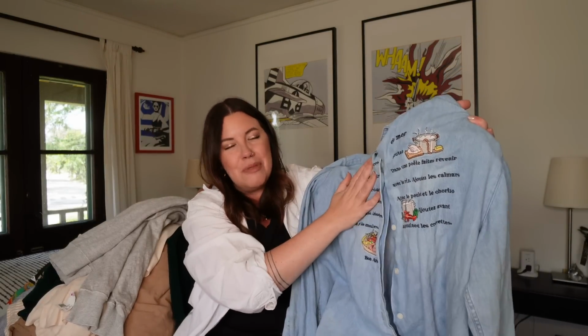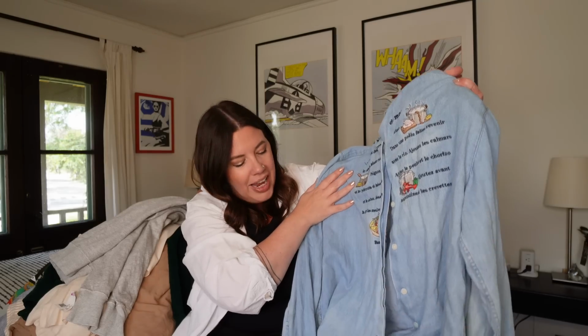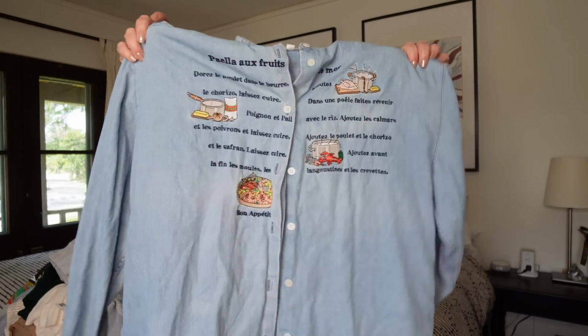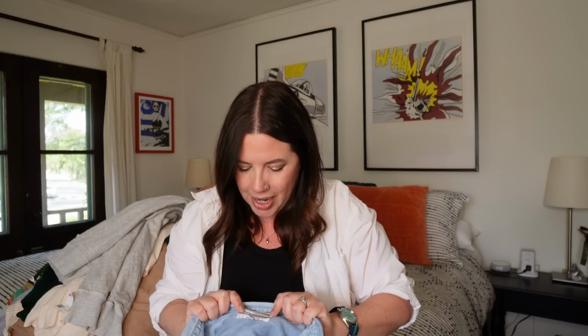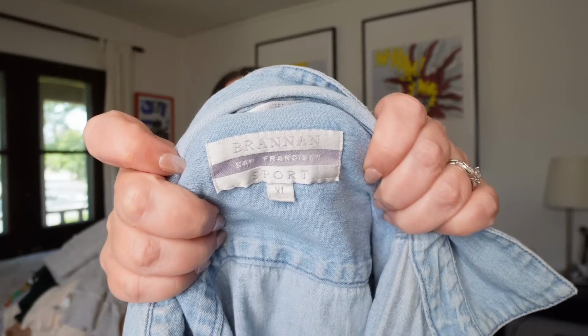I think this will be a Depop sale. I just love this. Definitely vintage from the 90s. That's the tag. It says Brannon, San Francisco. It's a size extra large.